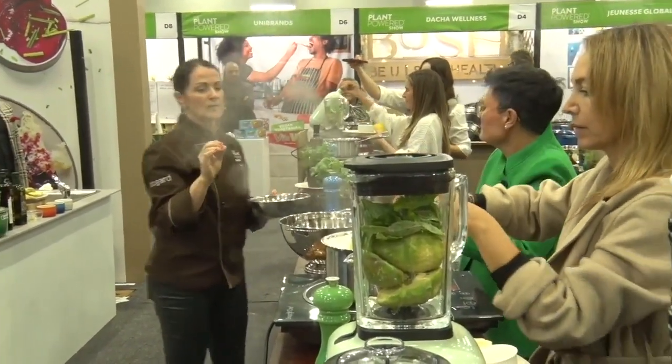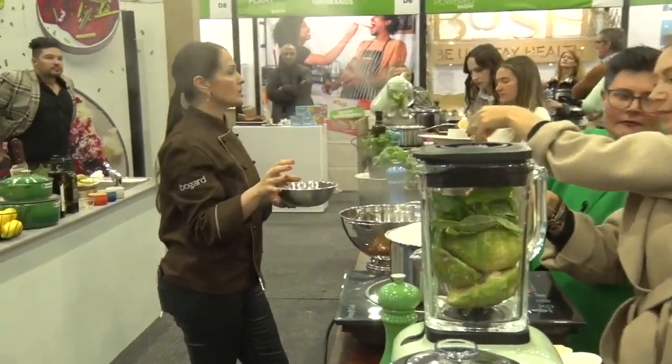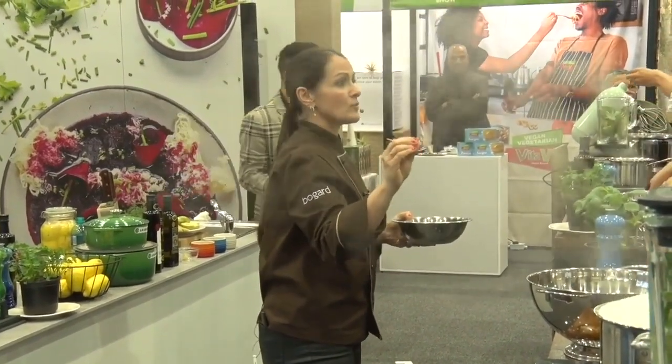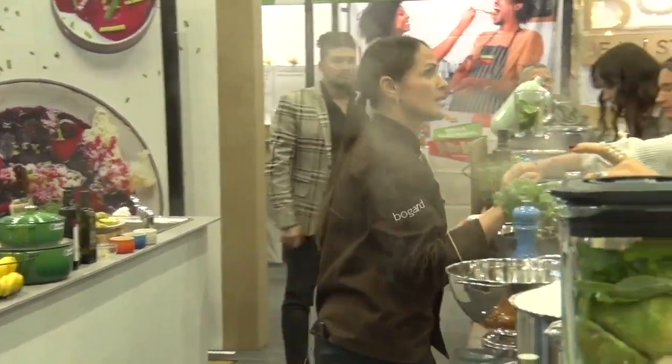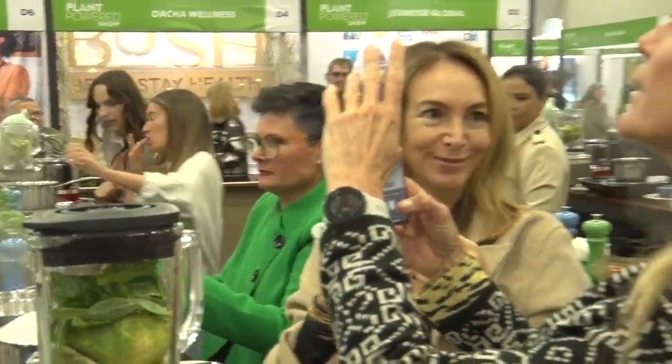It's also a really nice way to get a little injection of raw veg into a dish. A courgette cooks so quickly, so it's really, really nice. If you just add grated courgette into a dish like this, it will literally just cook as you're folding it into the pasta. I'm going to come give you some of this.